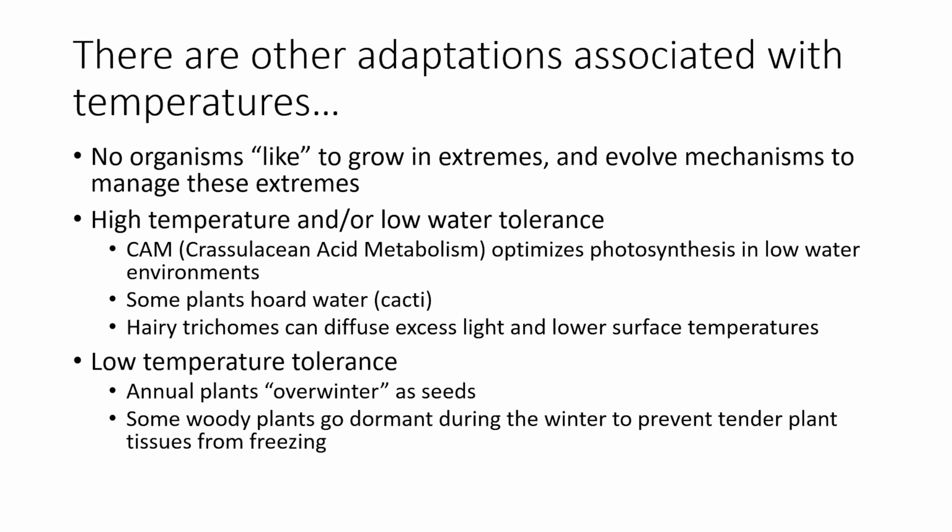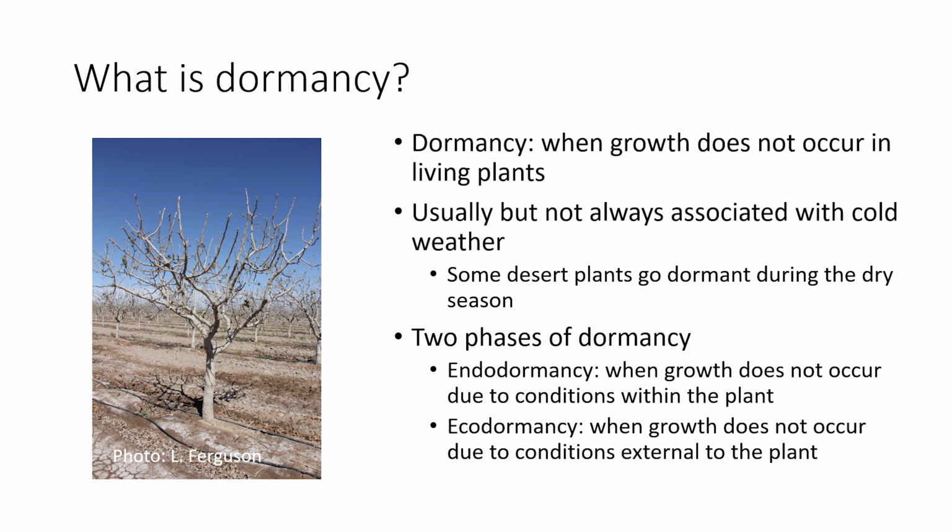For plants that grow in cold climates that freeze, overwintering as a seed is one way to get around cold temperatures, as annual plants do. But another way that we're very familiar with in the orchard world is losing your leaves during the wintertime, winter deciduousness. They lose the leaves that can freeze, and the woody structures go through a bunch of processes to be able to withstand freezing temperatures. We call this dormancy.